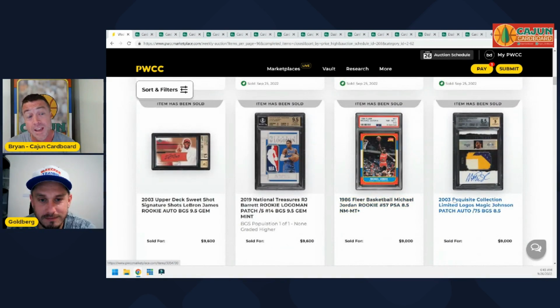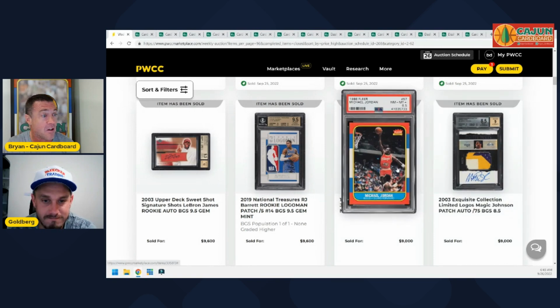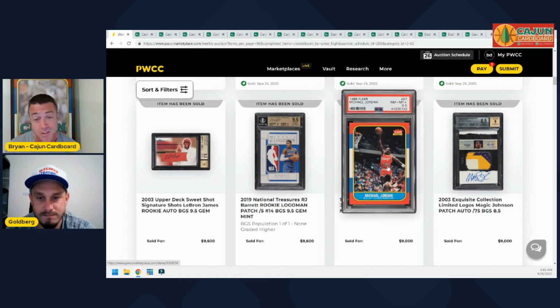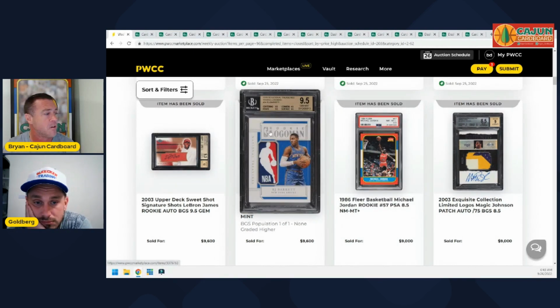All right, now we're getting to the big dogs, right? And so the Magic 2003 Exquisite 8.5, 9 autograph sells for $9,000. A Jordan 8.5 sells for $9,000. I'll be honest with you, I think that PSA 8 we just looked at with the 5% sticker is better than this. I really do. But this 8.5 goes for $9,000. Buy the card, not the grade, people.